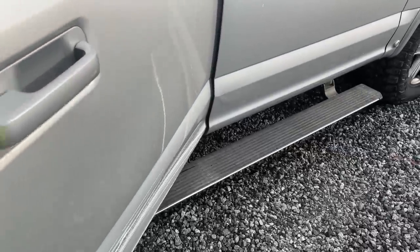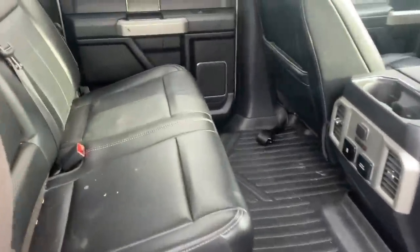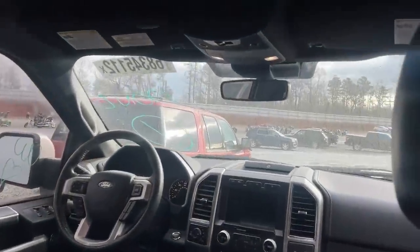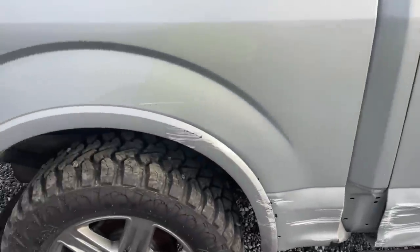Ooh, check out those steps popping up. That is very nice. You got the leather. Smells okay in here. Maybe some water got inside or something, but overall very nice. Surprise, there's no sunroof. Wow. Such a high class package and everything and no sunroof. That's interesting, but door closes nicely. Just a couple scuffs here and there.